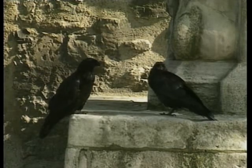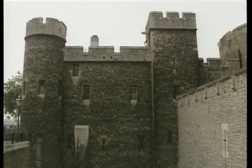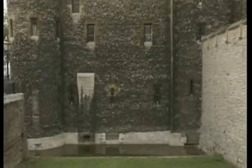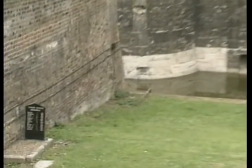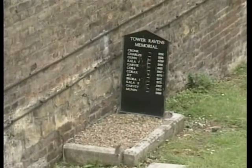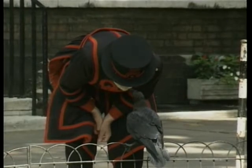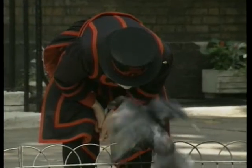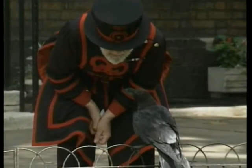That is why the only prisoners in the tower today are the ravens, whose wings are clipped painlessly to prevent their escape. When they die, they are buried here in the Raven Cemetery. No prisoners have ever been so spoilt, so raucous in their protests, so loved, or so famous.